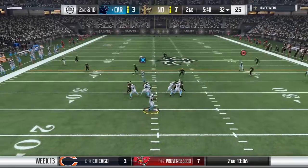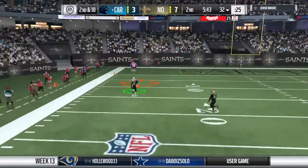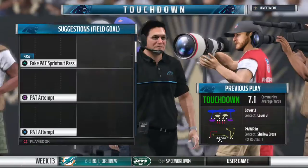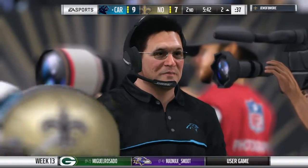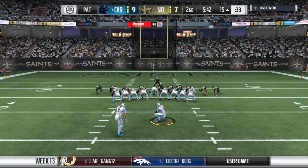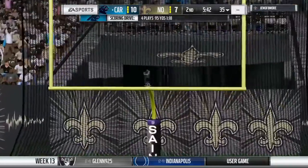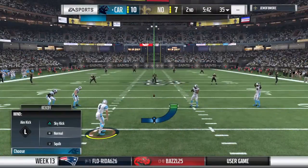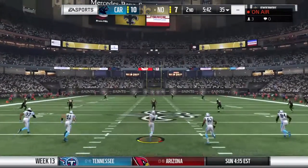A play fake to Stewart. It's Newton. Surveying the field. And this is taken in at the 5. Touchdown, Carolina. Their dangerous wide receiver. His 3rd touchdown now on the year. And the Panthers are going to jump back in front. And it's through, and that makes the lead 10-7. The kickoff team on the field now as they will send this one away.